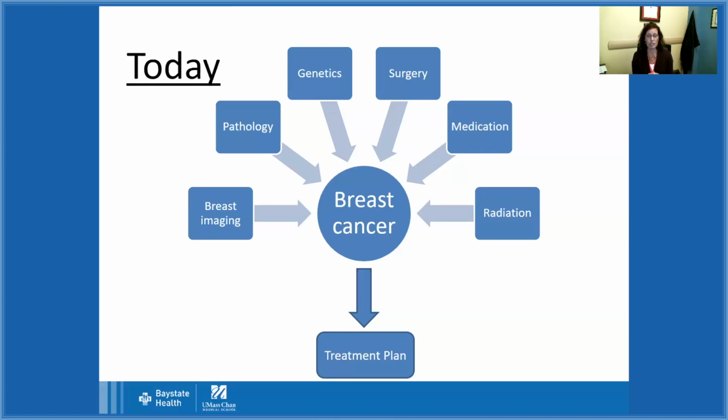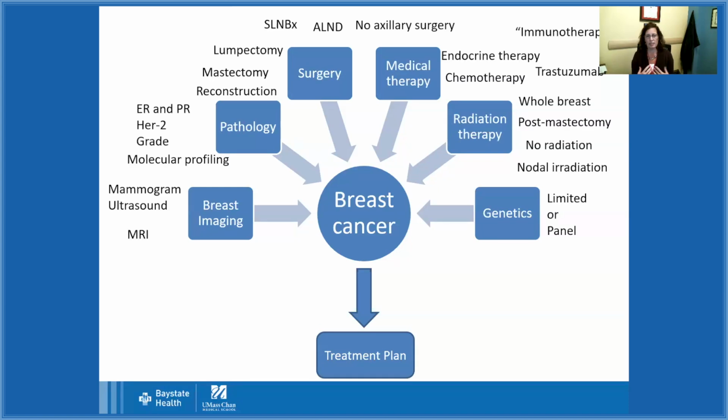Do I need to think about genetic testing to see if there's a predisposing factor? Surgery, of course, I'm a surgeon, but also my understanding of the medications that could be recommended and the role of radiation will allow me as a surgeon to develop an optimal treatment plan to discuss with the patient. This next slide is actually a slide that I give to clinicians to try to explain all the different nuances of what I need to be thinking about.